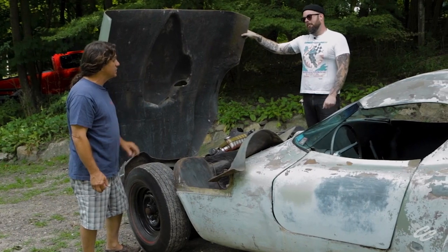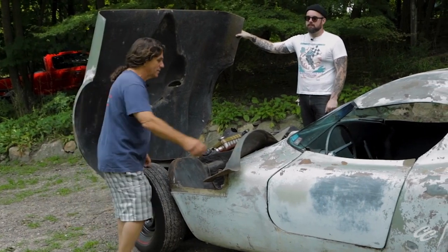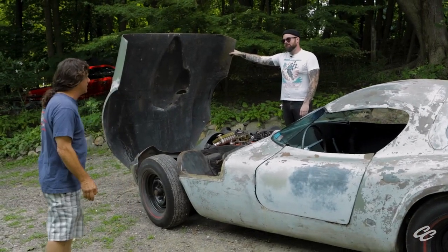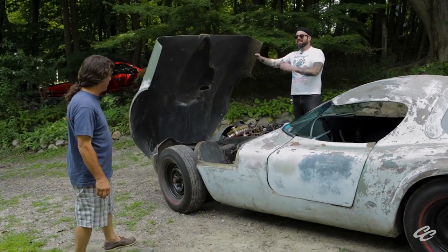The only thing I did was put a 4-speed in it, and he fought me on that. And I said, Dad, you didn't have any money. If you had money, you would have put a 4-speed in it. He goes, you're right. I said, so I'm going to put your 4-speed in it.